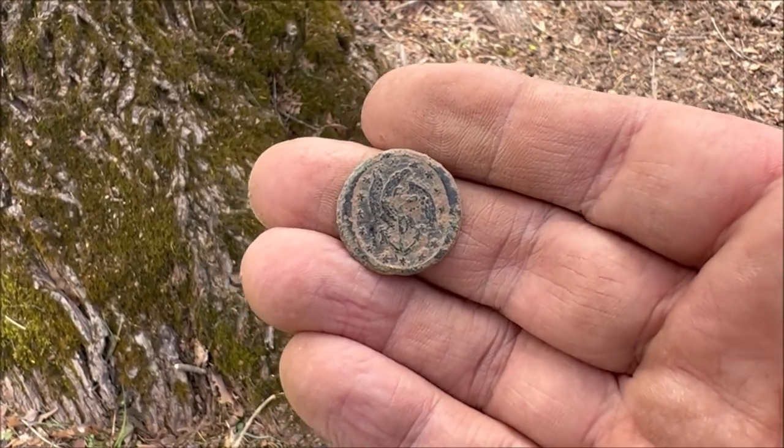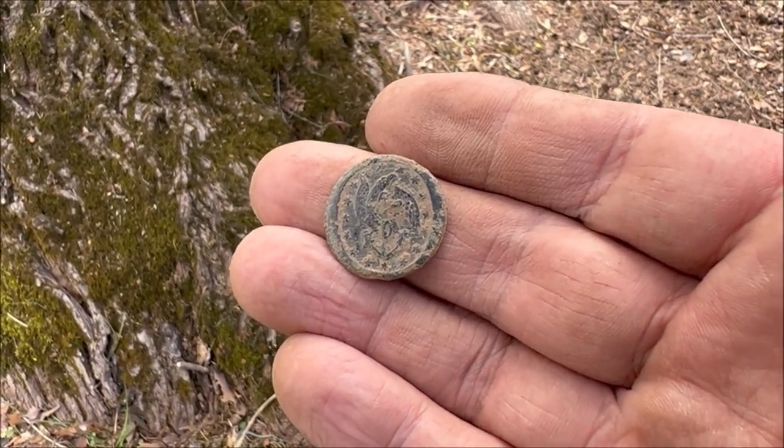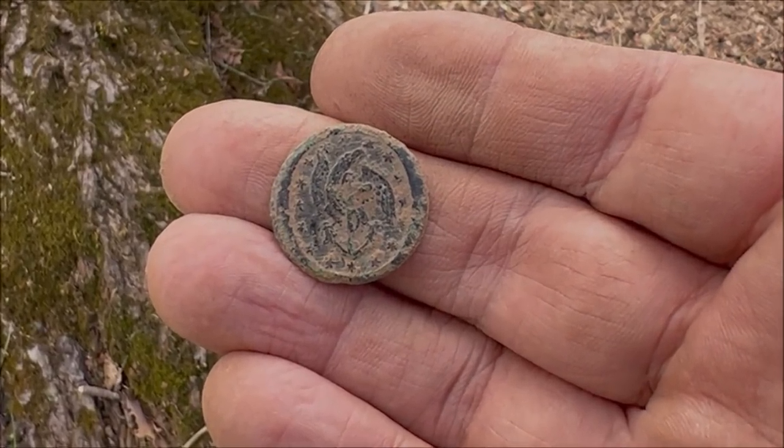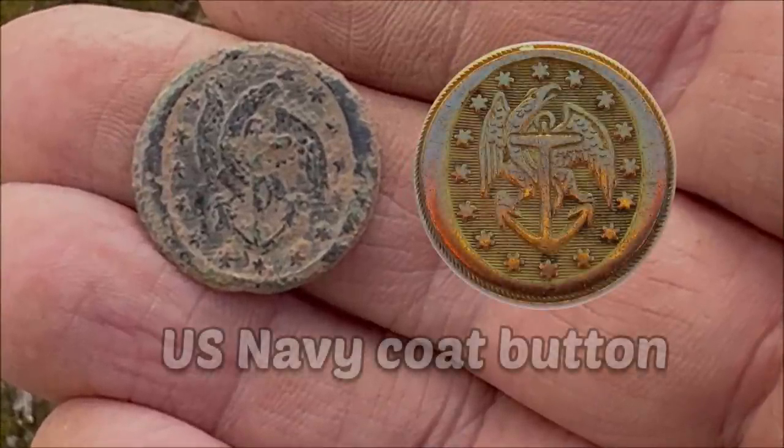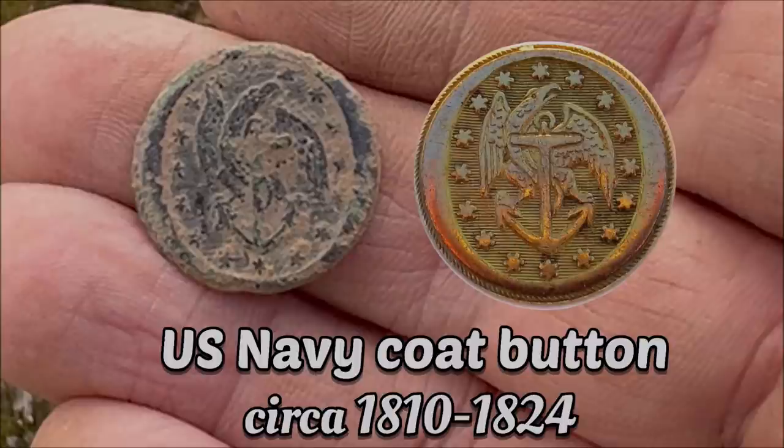All right, there's my button. I went over to the shade so I can get a really good look at it. This is an old one. This is War of 1812 era. You can see the eagle with his long outstretched neck to the right. You can see his wing on both sides, surrounded by stars inside of an oval. So just a beautiful 200-year-old button.